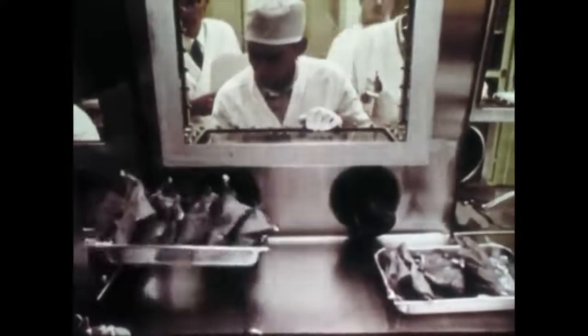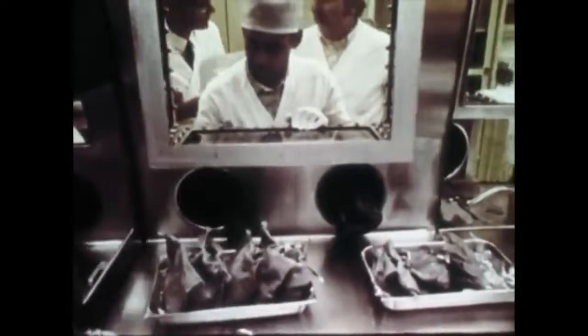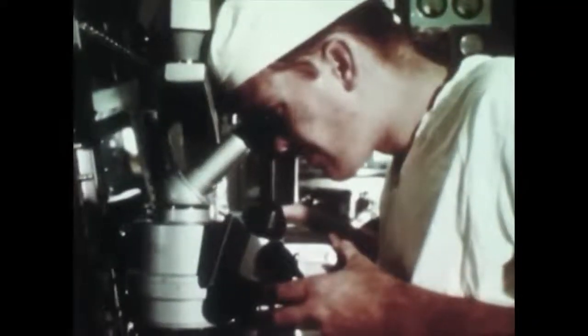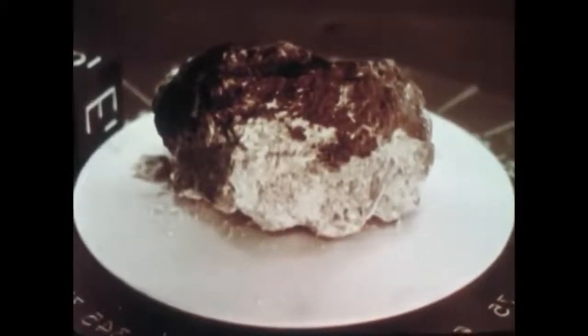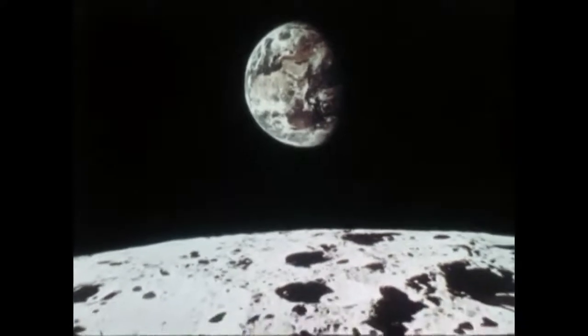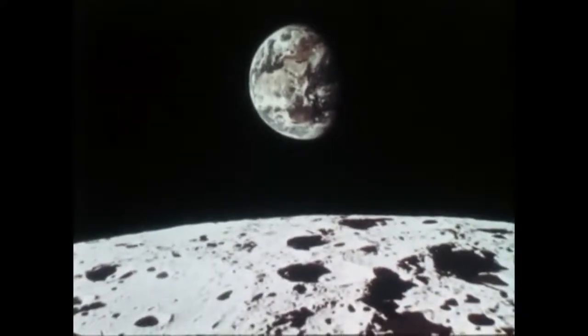The importance of these samples is that they give us our first information from the surface of a second planetary body, so that we can begin to compare the processes that go on the moon with those that go on and within the Earth. Only 250,000 miles separate the Earth and the Moon in space, yet look at how different they are.